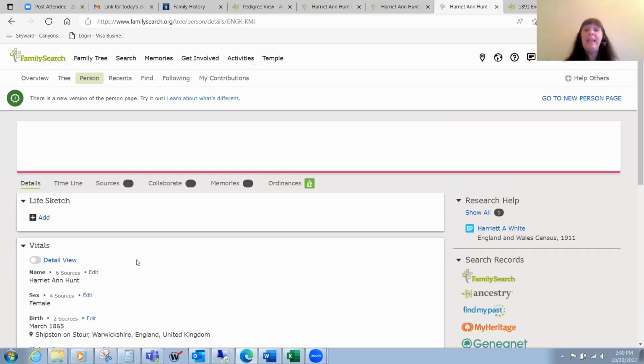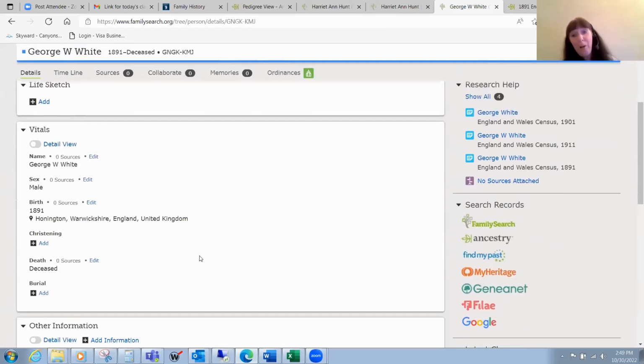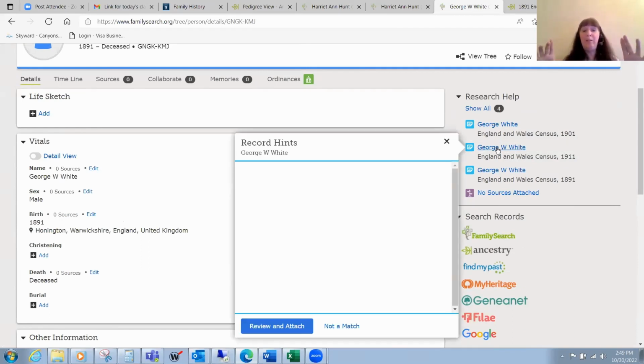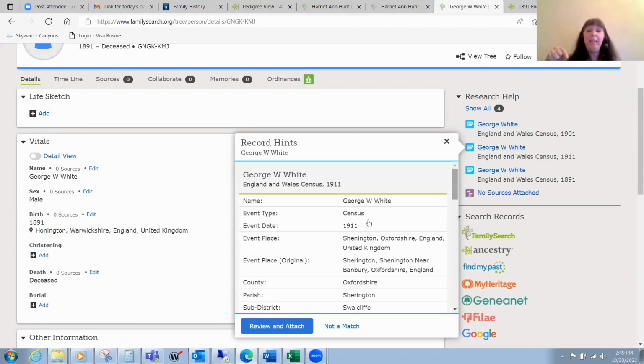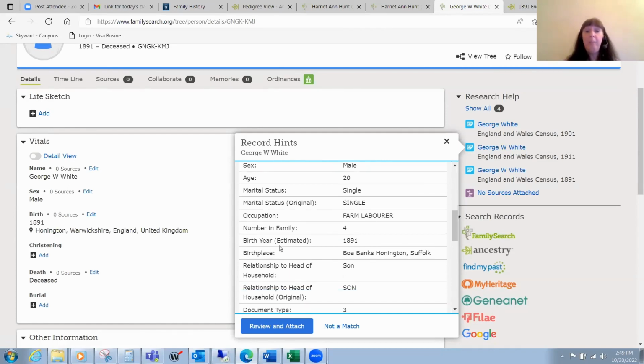Let's just see if there are any hints when the page loads. There's a boatload of them, which is really good. So go ahead and pick whichever one you want over there, because I'm pretty sure they're all going to be for him, but we'll verify. And when you click that, after Zoom lets it load, there should be a little flyout. And then Jody, let's scroll down and make sure that it does look like the right family.